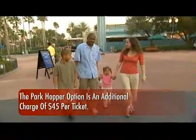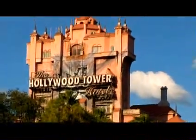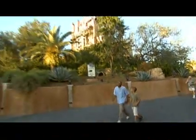For a nominal one-time charge per ticket, Park Hopper allows you to visit multiple parks in the same day. So when you have Maya that wants to ride Small World, and then you have Andrew who wants to be on the Tower of Terror, you can go to both parks on the same day.